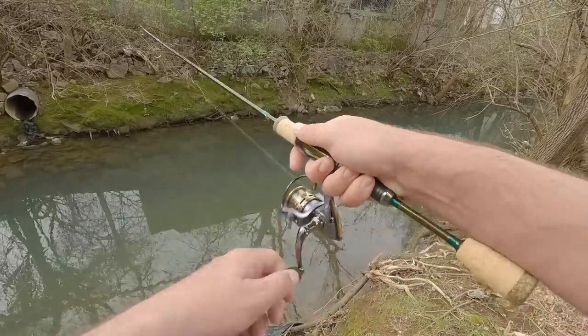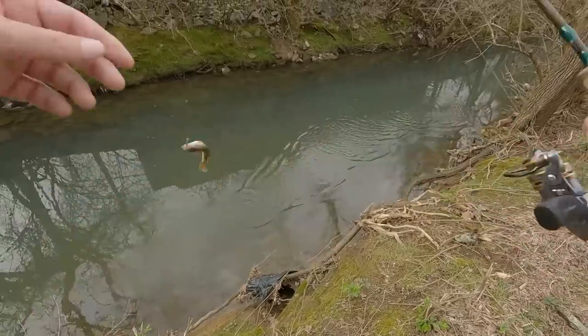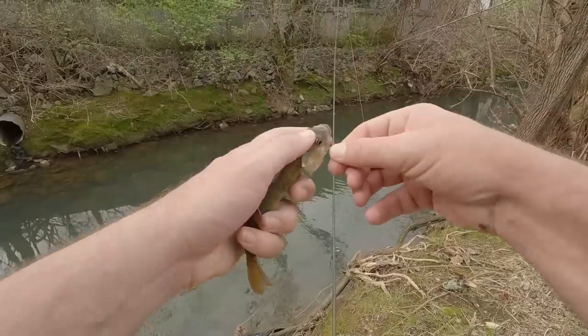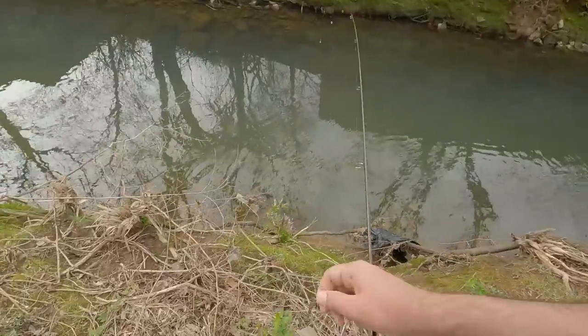Got it. What is that? I don't know. I watched him eat it. Oh, it's a nice coosa bass. Well, when I say nice, it's like a pretty one. Not a big one. This is an average size for this creek. And for most small creeks, this is just an average size, which is 4 or 5 inches.